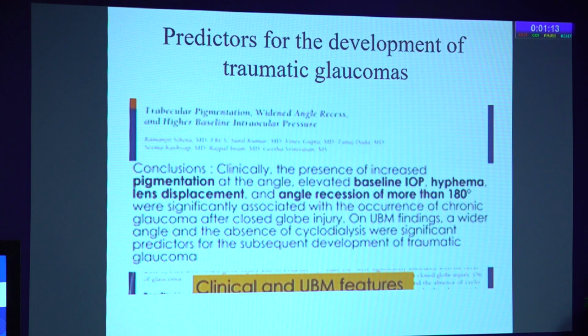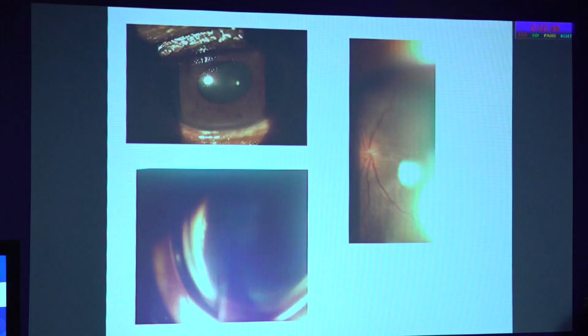They say that these patients are prone for post-traumatic glaucomas. One is increased pigmentation of the angle. Another one is elevated baseline intraocular pressure, hyphema, lens displacement, angle recession of more than 180 degrees. These are all positive predictors for the development of traumatic glaucomas. On UBM, if you have a wider angle and the absence of cyclodialysis, they are not very significant. That is what the paper concluded.